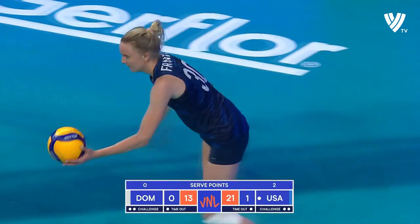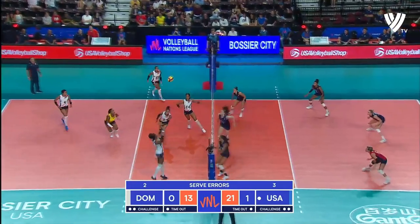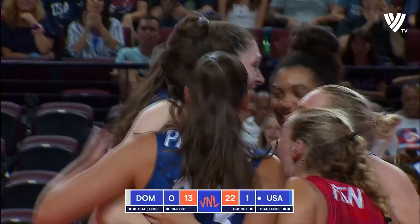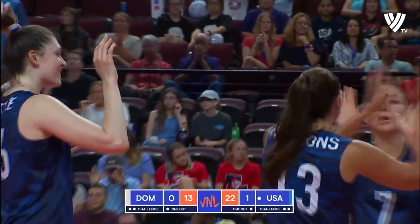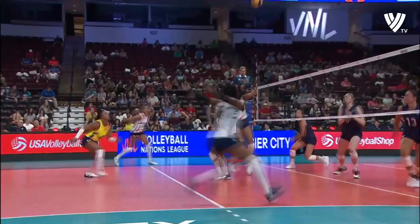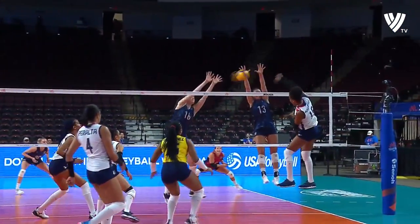Taking a look at his team, trying to figure out how they can steady out here and get this one. It's another nice block move by the USA. The blocking has really been significant in this set. Started with Parsons in the beginning, ramped up. The middle blockers making their moves as well. Quick move, Dana Rettke.